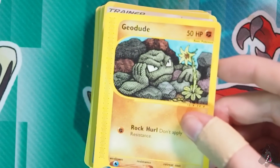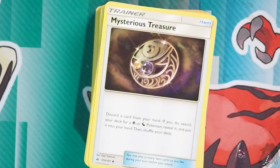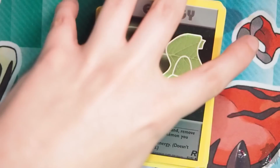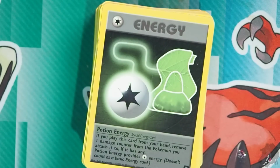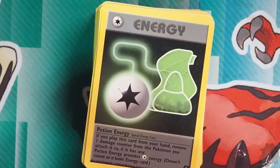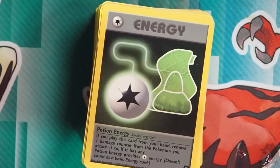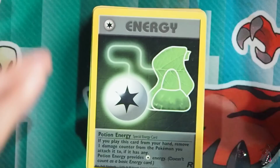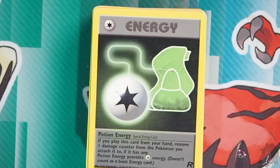Then we have another E-Reader card with Geodude, that's going over in the E-Reader section. And then we have, that's definitely an old card. Wow! That's an old Team Rocket card. What generation is that? That might be the 3rd pack that came out in Generation 1. That's indeed a legit old card. That's very old. That's making me feel very old at the moment. Extremely old. Potion Energy. That I have not heard of.